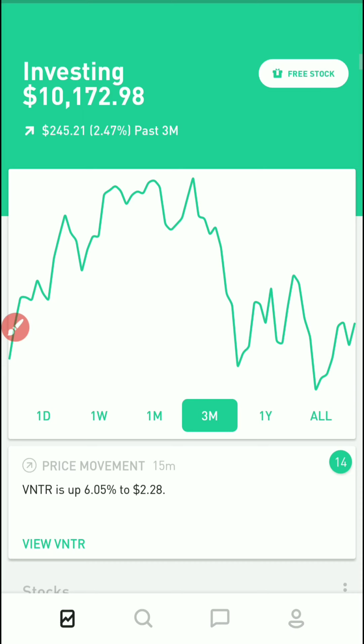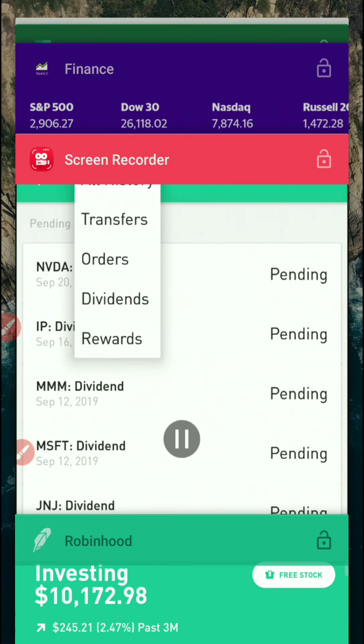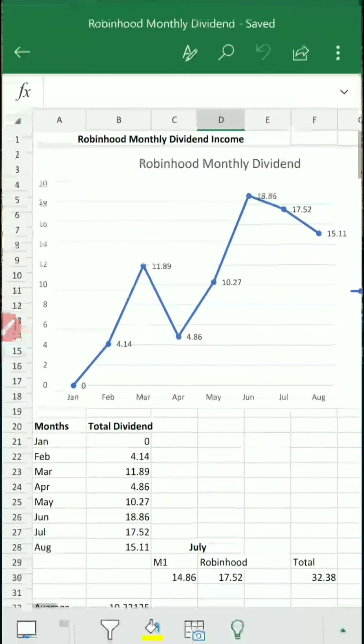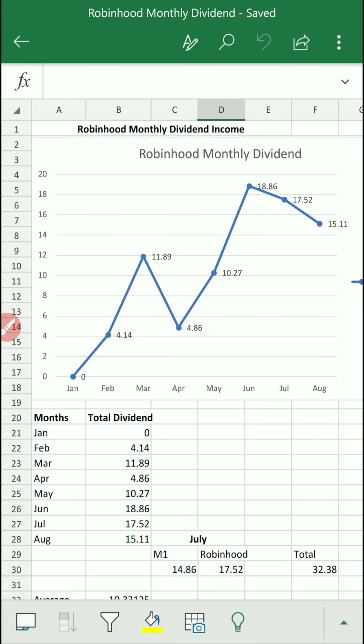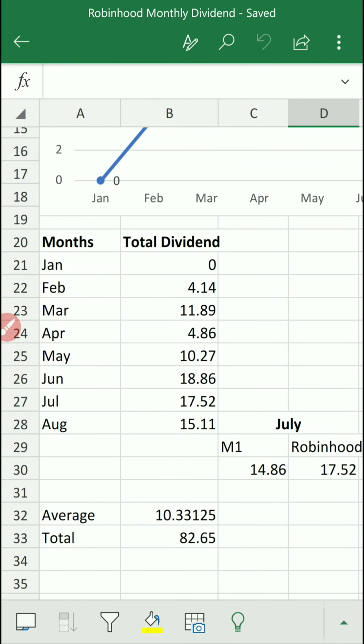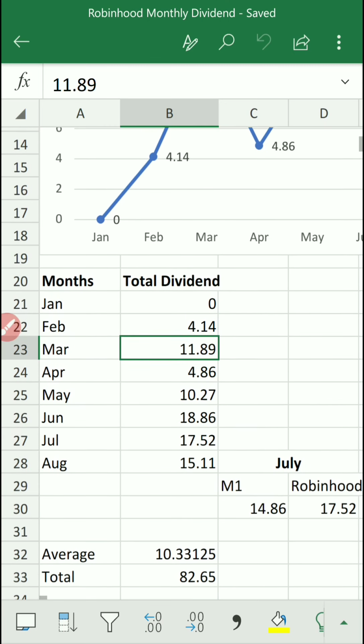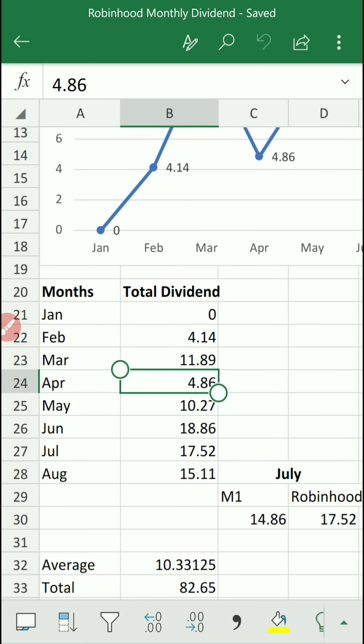So now I want to show you guys my Robinhood monthly dividend chart that I use to track my portfolio. So let's look at January. I received $0 in dividends, and then February $4.14, March $11.89, April it went down a little bit. May $10.27, June $18, July $17, and then August.